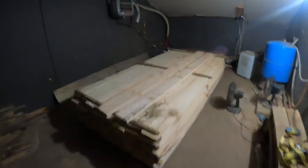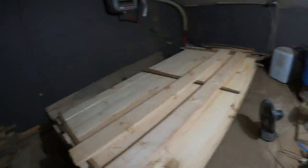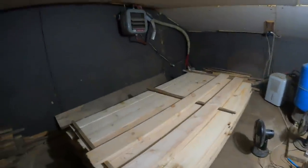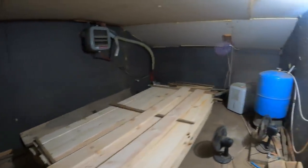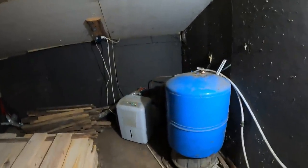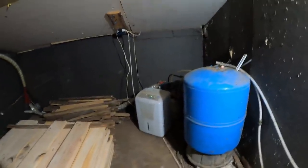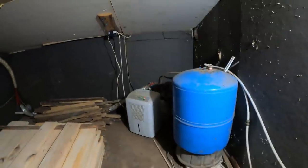I have a little bit of lumber here that a customer brought. I'm not sure why that dirt's there, but anyways, this is my dry kiln. And this is the only heated place we have out here, and this is where the water comes in from the well. The water from the well comes into here, and then it goes from here into our house.